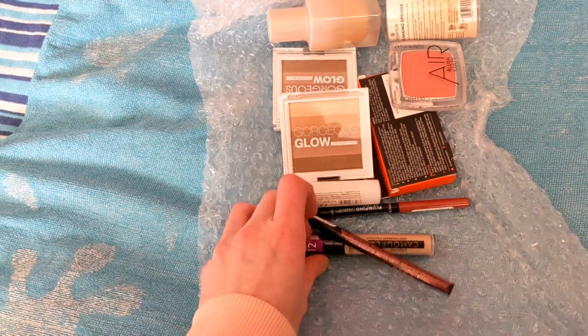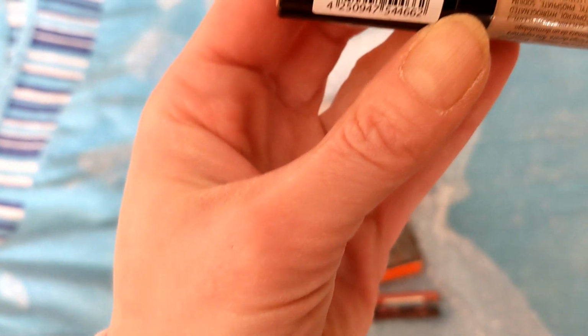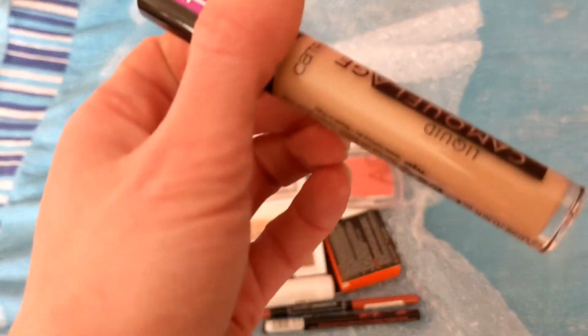So the first thing is the Catrice Liquid Camouflage High Coverage Concealer. And this is in the shade number 10. Catrice Liquid Camouflage number 10. Looks pretty dark, hopefully it isn't.